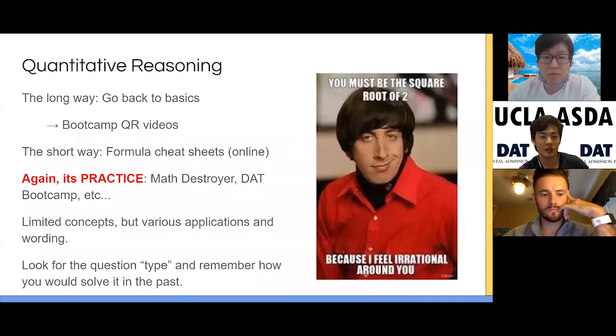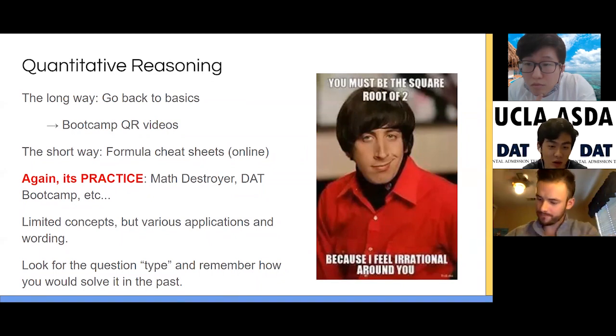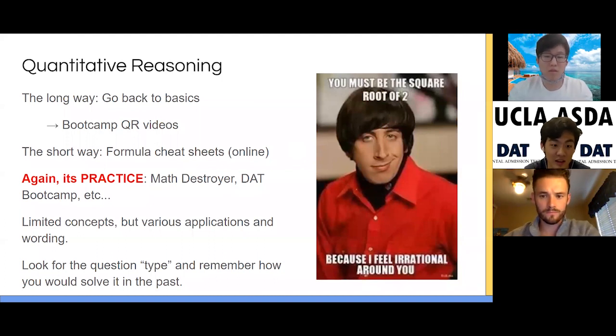Okay, onto the quantitative reasoning section. Really going back to the basics is the long way, but you'll hit everything. Bootcamp QR videos hit all the formulas and how to use them really well. If you just want to look up cheat sheets because you know your math from before, that's also a way to do it. But after that, it's all practice. Math Destroyer is really good. DAT Bootcamp has really good practice exams. I personally only used DAT Bootcamp. I didn't use any other resources except AP Cliff Notes, which had all the information that I needed. But if you want additional practice questions, you can grab other resources.